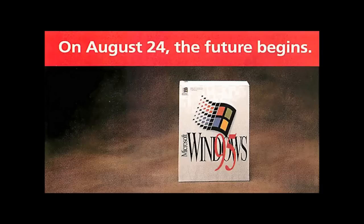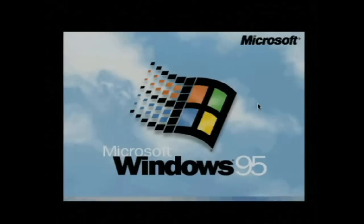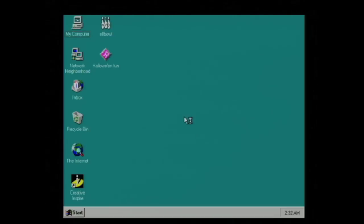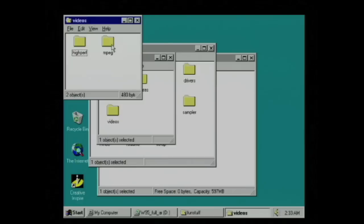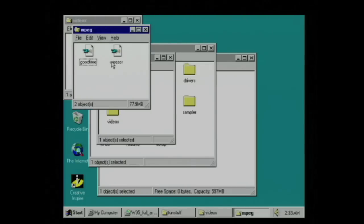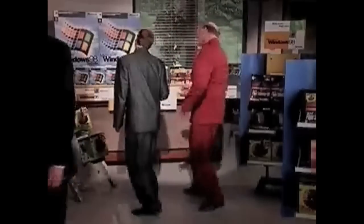Windows 95 launched shortly afterward on August 24, 1995. Oh, come on. Windows 95 was released August 24, 1995. The release was celebrated by PC users and Microsoft itself. The disc even included the full Buddy Holly music video by the pop rock band Weezer. Very cool, Microsoft. That may have been the last cool thing Microsoft ever did.